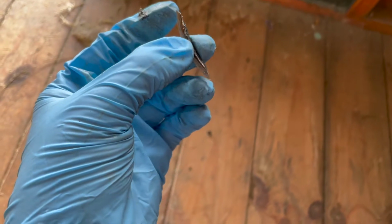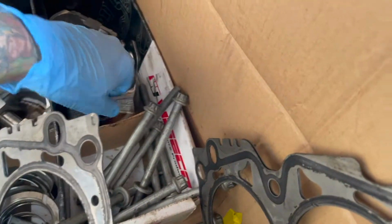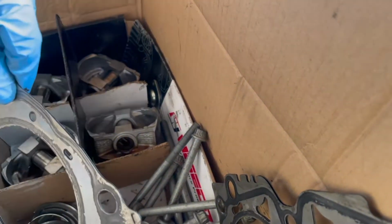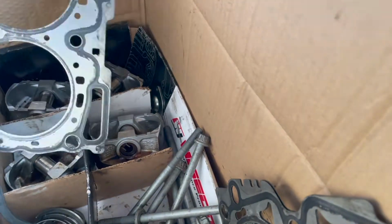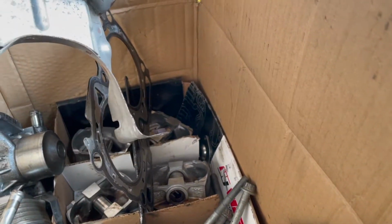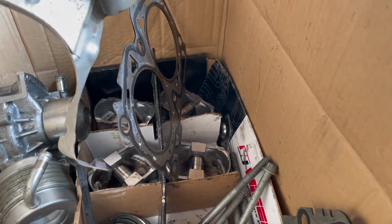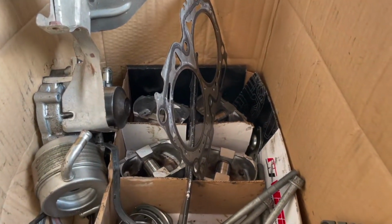But yeah, it's very interesting to see all these bits of metal that have totally weakened and snapped off. Put my old head studs there, because I had ARP ones, old head gaskets and stuff. I don't know what that is. I think that's an old heat shield off of something.